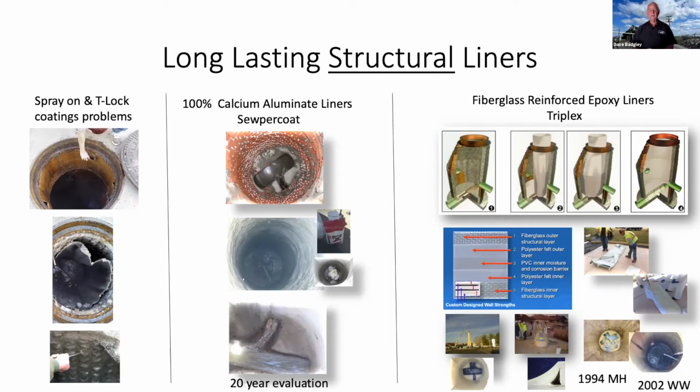The other one is a fiberglass reinforced epoxy liner. This is a triplex liner, has a PVC barrier in the middle of it, has fiberglass on both sides. You put epoxy resin on it. You put it down into the manhole from the top, and then you put a canister on the top. You put steam on the inside, and it does the base, and then all the way up, it makes one piece fiberglass structural liner on the inside. The two pictures there were where they've gone back through and checked them out. The one was done in 1994, and the other one was done in 2002, which was a wet well.